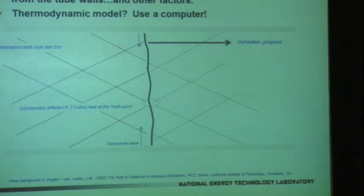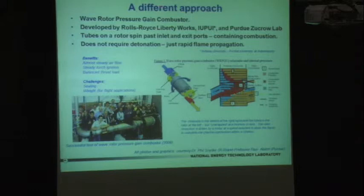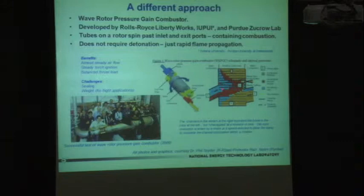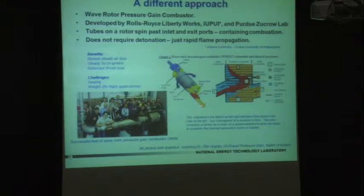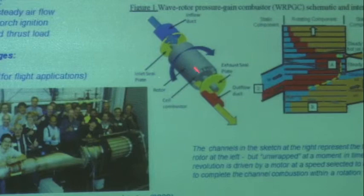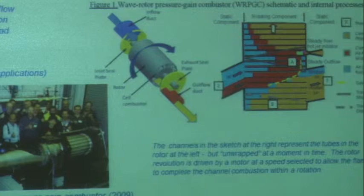Because of the complexities of some of that, Razi Nalim at Purdue, working with Rolls-Royce, has pursued a little bit different approach. Rather than going to a detonation, he's looked at a concept, and I'm showing here a rotor that moves that way. You can see the channels that fit through that, with an opening slot there and an exhaust slot down here, and this thing rotates. As these individual channels rotate into the inlet, the fuel and the air start to fill a channel, and then it's pushed off into this region where it's basically a closed volume, except it's sliding past those walls. And then there's a steady igniter at one end.